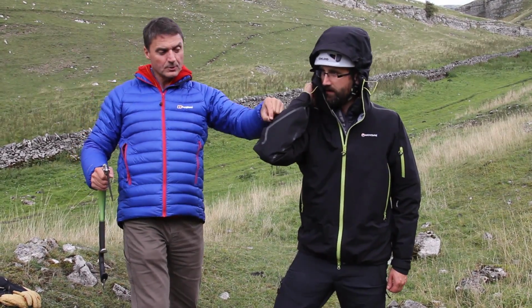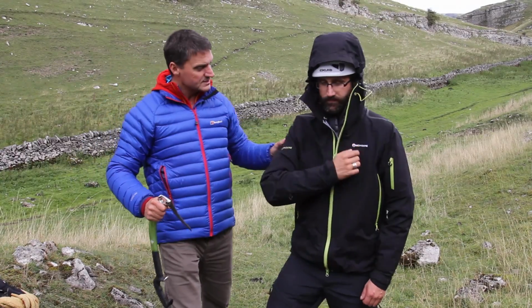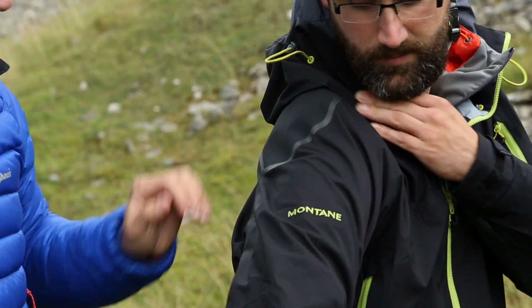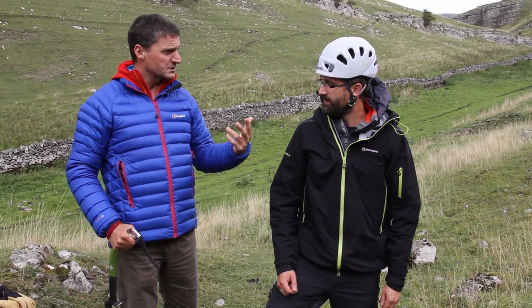This little loop here, by the way, is to clip your gloves to if you so wish and not drop them. But on Ian's shoulders, if you just look to the side again, you'll see there's a patch on his shoulder of this super hard wearing fabric. That's there for two reasons. The main reason is to do with modern ice axes, and the secondary reason is to do with rucksack wear.